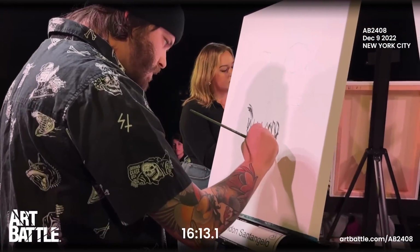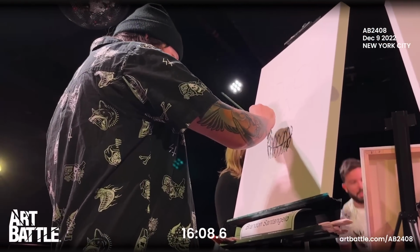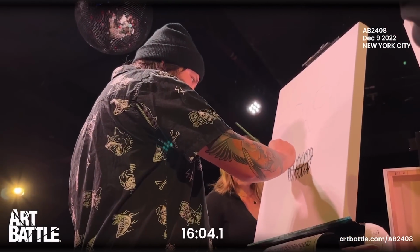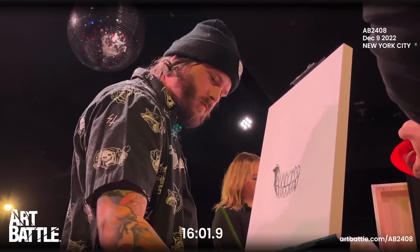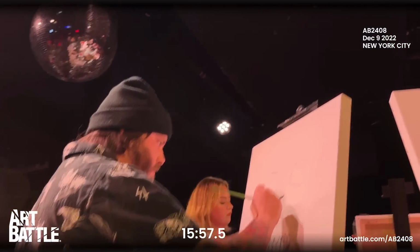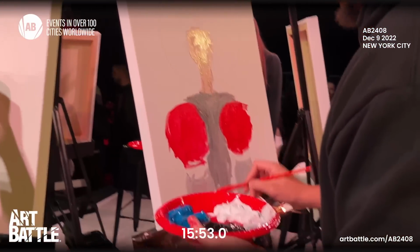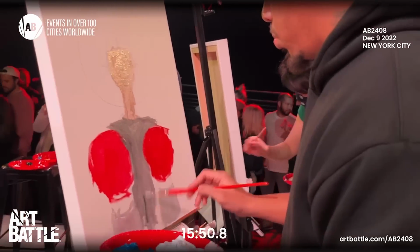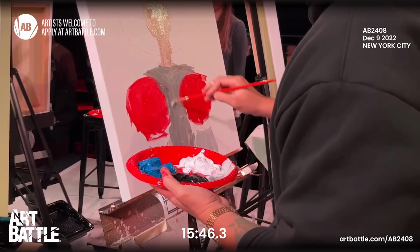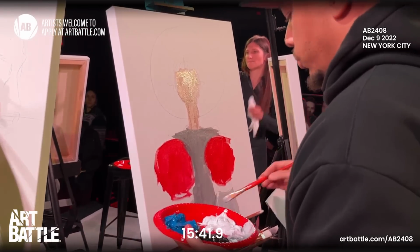Here we are with Brandon Santangelo, and Brandon is a tattoo artist who works mostly in black and white, and he is a co-owner of Black Book Tattoo Studio. And this is, I believe, Brandon's 3rd time painting an Art Battle, and he did not come to fool around. We can see that he's working on the beginnings of a skull now, and getting those teeth out of the way, being one of the details of the skull, I think is a good strategy to kind of approach those first.